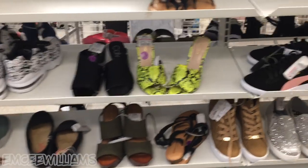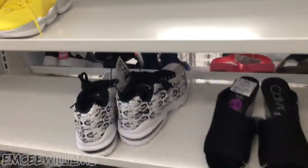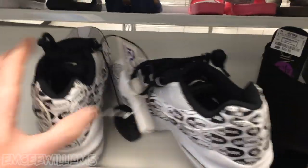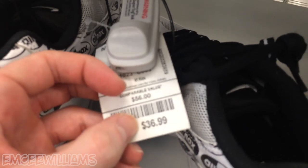So let's go. Well, the kids' shoe section was like a desert wasteland, but the first women's section I went down, the first aisle I went down, found these bad boys. Not exactly sure, they're obviously Air Maxes. We'll check them out, but you know what? I am digging that price, so we'll definitely grab these dudes and see what else we got.